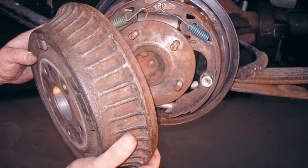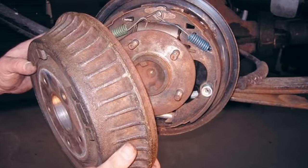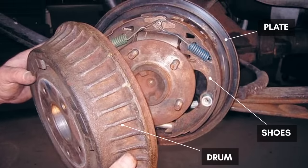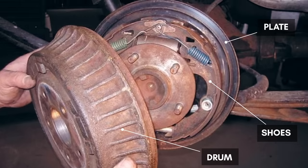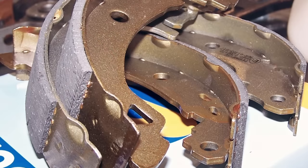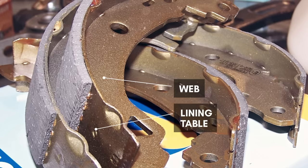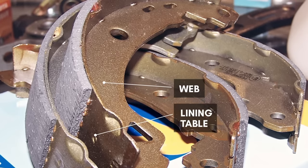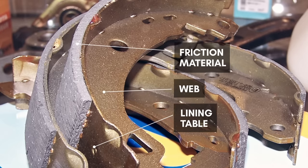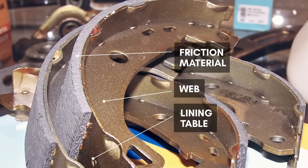A few years later, this vulnerability would be resolved with the development of the internal shoe drum brake. These systems similarly used a steel drum that was coupled to the wheel. However, within the drum was a fixed plate where two friction shoes are mounted. These shoes were typically made of two welded steel pieces called a web and a lining table. The lining table formed a surface for which a friction material was either riveted or attached with an adhesive, while the crescent-shaped web contained the holes and slots needed for mounting hardware and return springs.